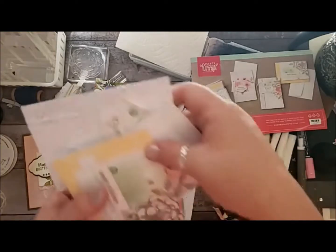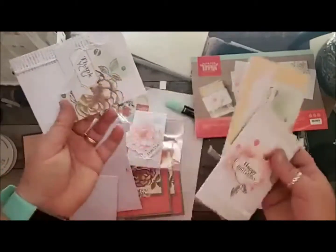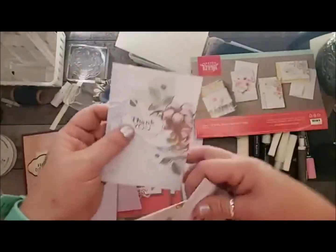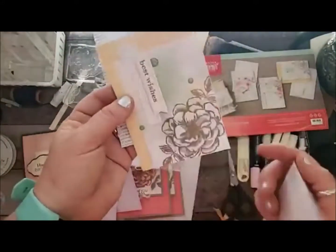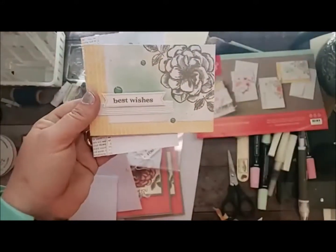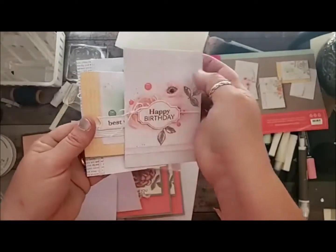Aren't these beautiful? So later on, I'll probably make other ones with these actual supplies that are the alternatives. Oh my gosh, aren't these beautiful cards? They're so pretty. And I love this size. Isn't that gorgeous? Oh, these are so pretty.